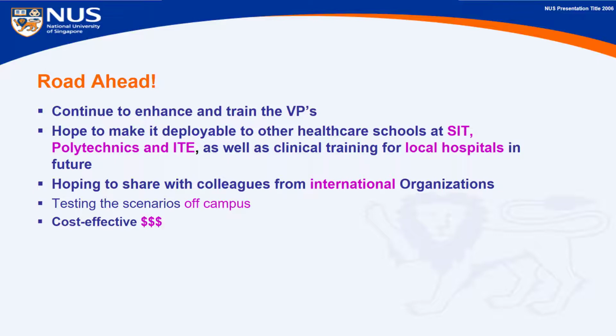And I'm working with NUSIT now to make these virtual patients available for our upcoming batch of students, especially the year 2 and year 3, for them to practice these scenarios. And they will be hosted at Luminus in the upcoming semester. We are also in negotiations with our local institutions to make these virtual patients deployable at their institutions.